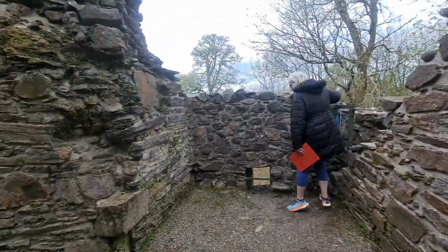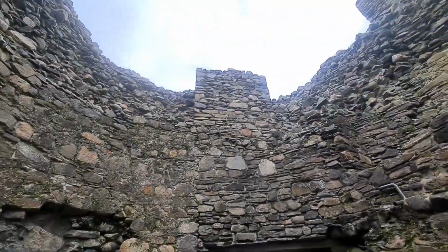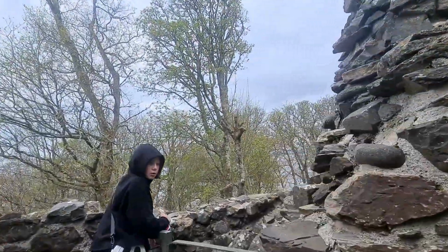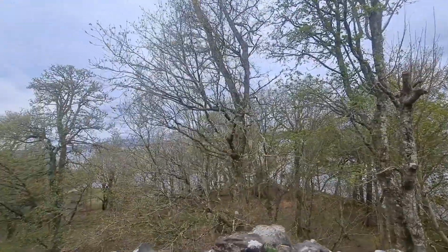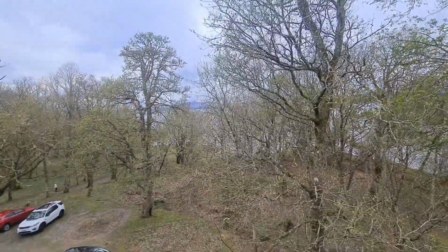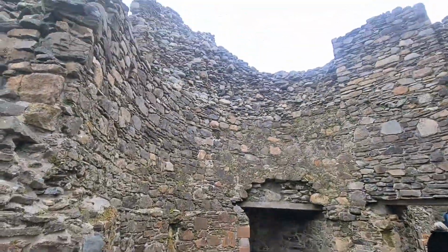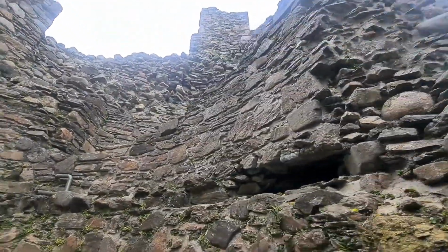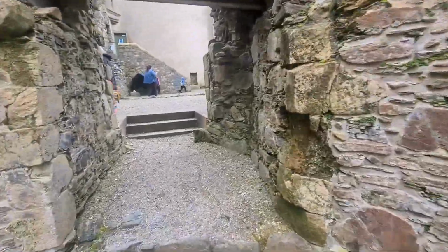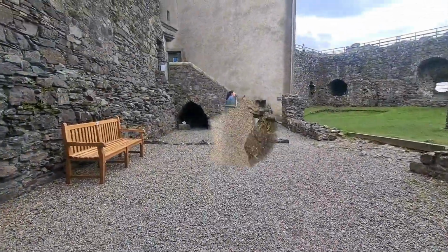Stays up, so this would have been the tower that would have looked out onto the view right onto the water. Maybe any approaching ships from this area. Would have been much higher than what's left. It would have been lovely to see it in its heyday. This way and see where them stairs take us.